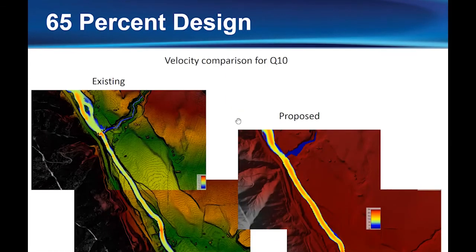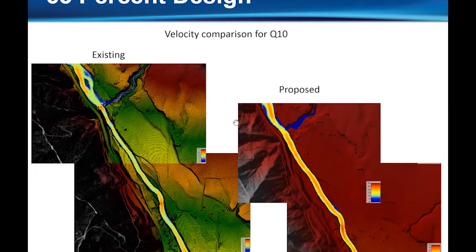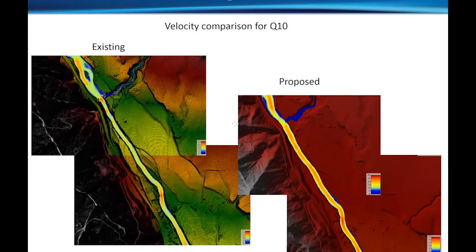We also updated our flood comparison, and so these are velocity plots from the 2D model for the Q10 or the 10-year flow, existing on the left and the proposed on the right. Because we are increasing the stream gradient with that filled profile, we see higher velocities in the proposed condition than in the existing, but a pretty similar pattern in terms of inundation. I mean, a little bit more width in the proposed condition because of the fill.